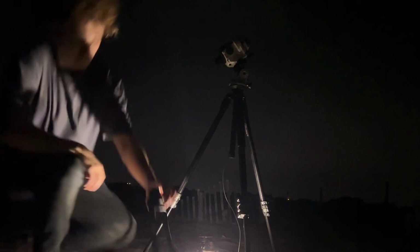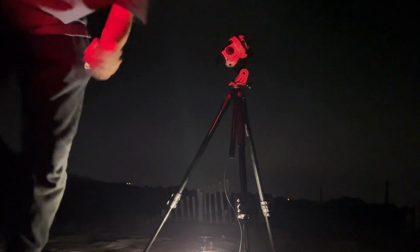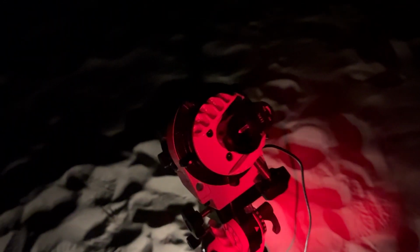Whew. That took a minute, but I think I got it. So what I was talking about earlier, these little knobs right there control your left and right, and this little knob controls your up and down. It's the most tedious thing in the world, but it's super important to get this very, very close so that your polar alignment and tracking will be as smooth as possible.